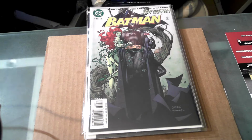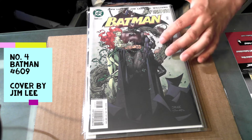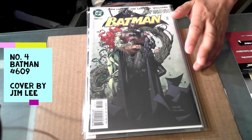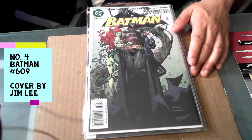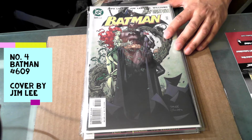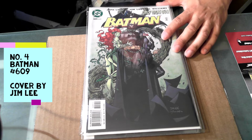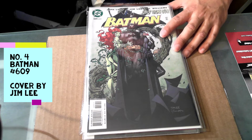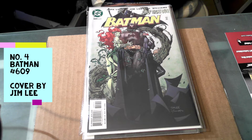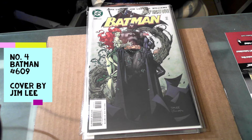All right, moving on. This is a great key and cover as well. It's Batman 609. Just a beautiful cover of Poison Ivy and Catwoman there, right next to Batman, who's defenseless. It's kind of tied up. And this is the first appearance of Hush in the run, so it's a key book. But I just like the subdued green tones and all this.